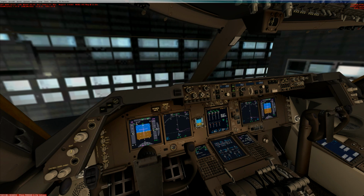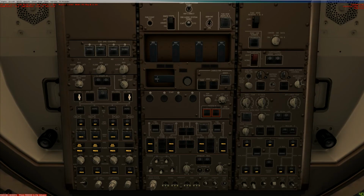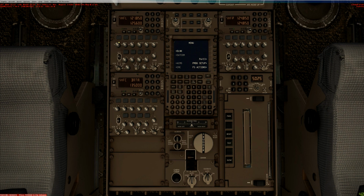Denver ground, American 7835 with Charlie, ready to taxi IFR. American 7835, taxi to and hold short of runway 26 via taxiway Charlie, Sierra, Lima, Echo, Echo, Mike, Romeo, Romeo 1, contact tower on 124.3 when ready. Taxiing, hold short runway 26 using taxiway Charlie, Sierra.